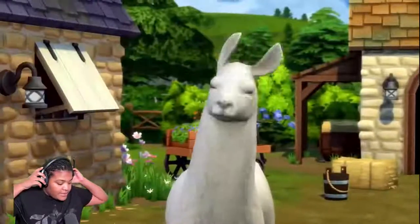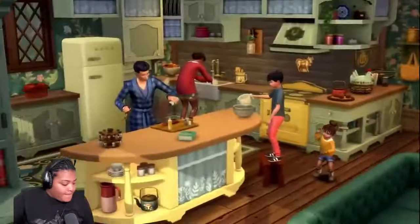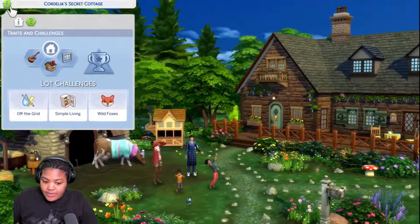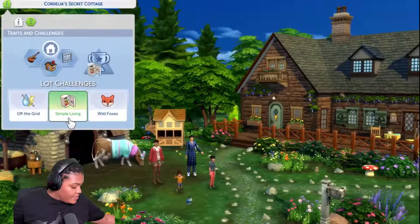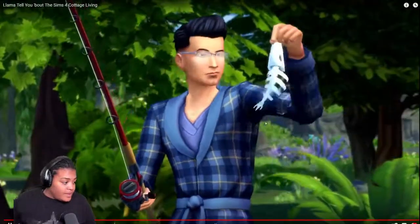In a natural transition that I'm currently accomplishing, let's discuss an activity everyone wants their hands dirty while doing. Cooking! The simple living lot challenge will make that magical fridge that's always full obsolete. Now, you'll have to face the facts of foraging for your ingredients yourself.